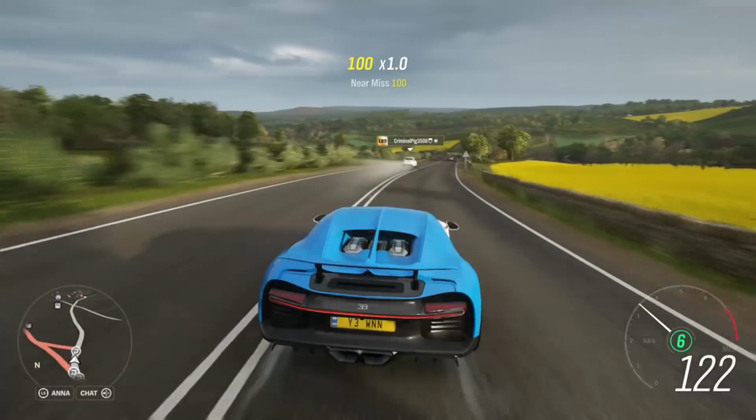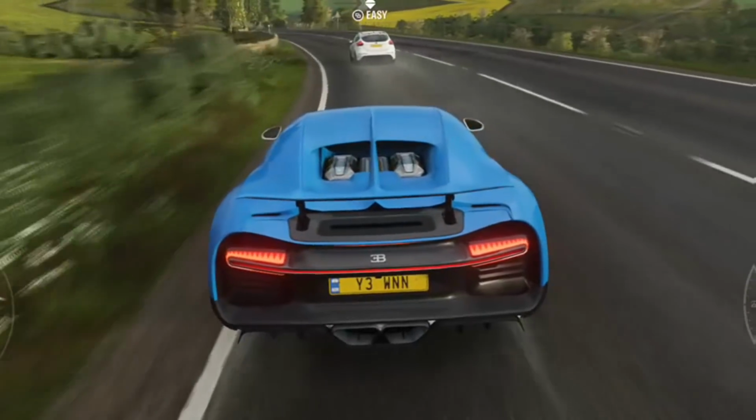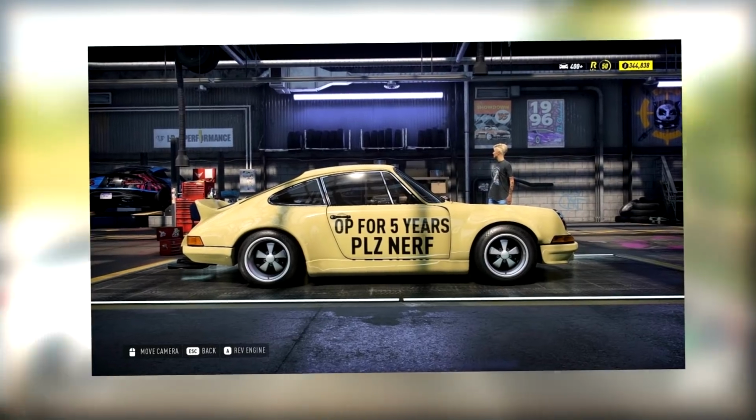So Need for Speed are desperately in need of some new Bugattis in the game. On top of that, the Chiron does have a fair few modifications in real life, such as the Mansory body kit, which does look pretty good. So I'd love to see a new hypercar in the game so the RSR doesn't remain OP forever.